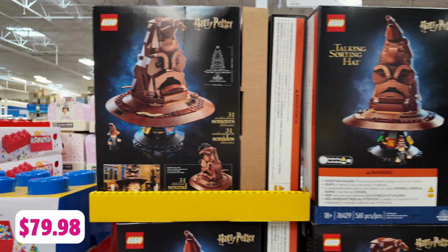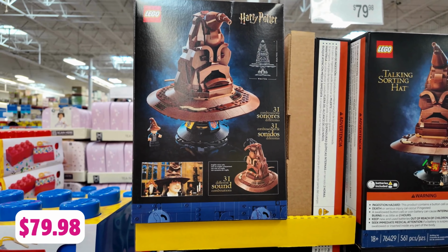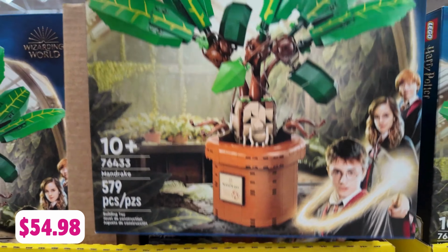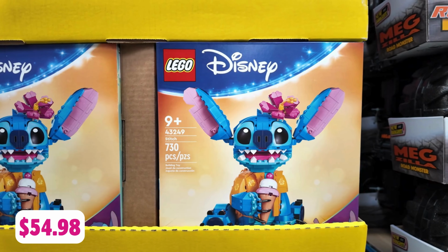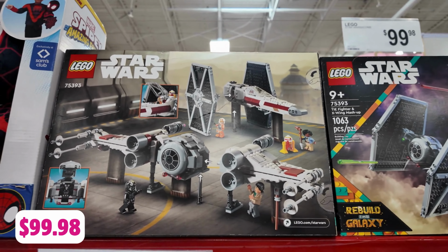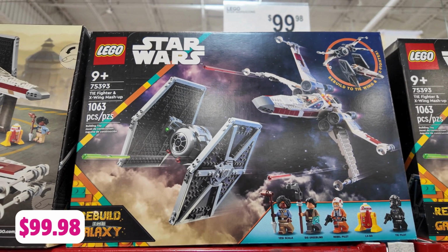My kids are all about Harry Potter right now, so they would be excited if they got the sorting hat that does 31 different sounds or the mandrake, but they're both still a little too advanced for them. Daddy would be building them. And let's not forget about the cute 750-piece Stitch. If you're a Star Wars fan, they have 3 different sets of Star Wars Lego to choose from in this store.